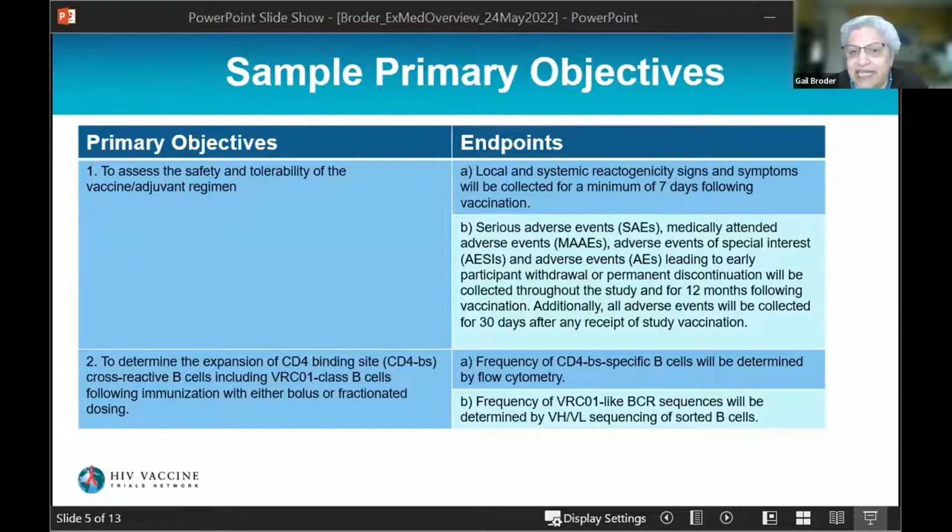So just to give you an idea, and I've copied these out of some of the protocols that we're working on, both in the field and in development, just to give you a sense of what these scientific questions look like. So the objective is the scientific question, and the endpoints are the pieces of data from the study that will be used to answer that question. And so in a traditional phase one study, we're looking specifically at safety, how well the body can tolerate the vaccine. And then we start to inquire about the immune response.